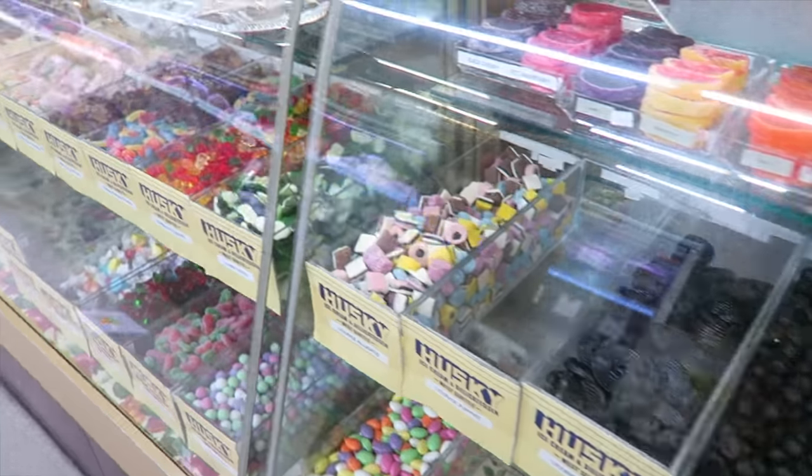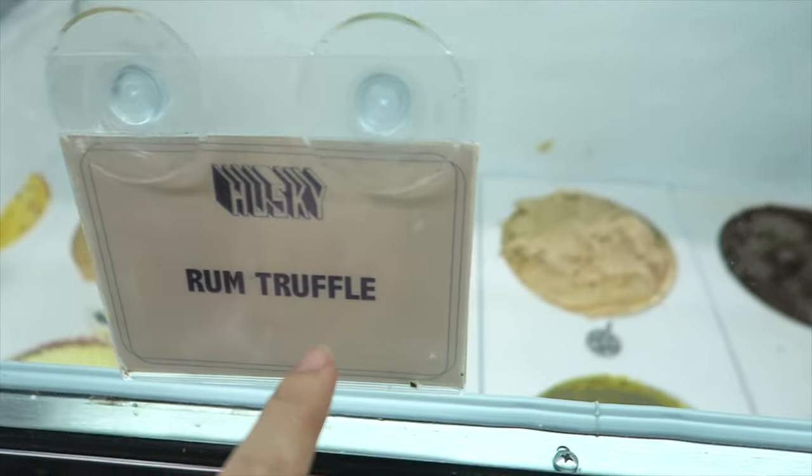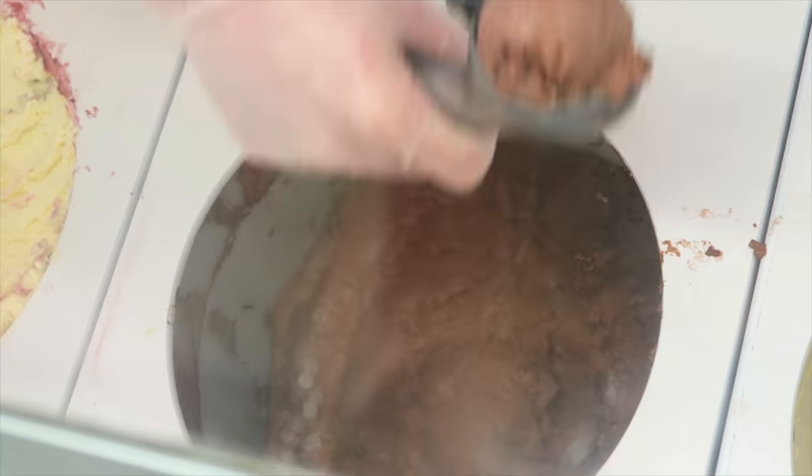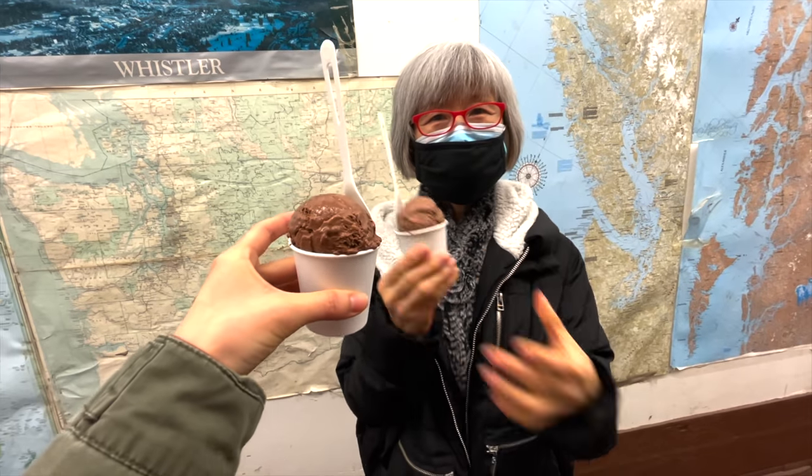You have lots of candy. And on this side they have meats. Mommy O's gonna get the rum truffle. I'm gonna get a mini scoop of the mocha almond fudge. Cheers!